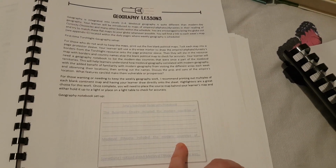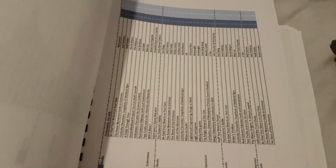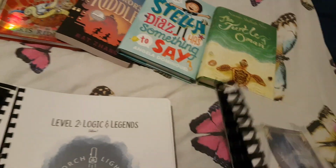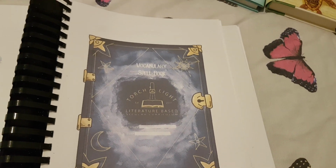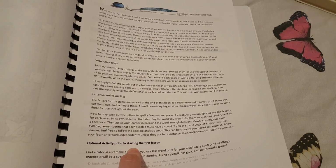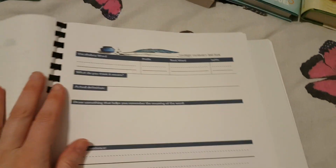So it tells you for geography how to teach it their way, and then this is all your weekly book lists. I did actually separate them, that's why it's not in the main guide, just because I thought that would be easier. Now, one of the things I really love is the vocabulary spell book. This is so cool. So I'll just give you some suggestions on how to play. So bingos, Scrabble games.